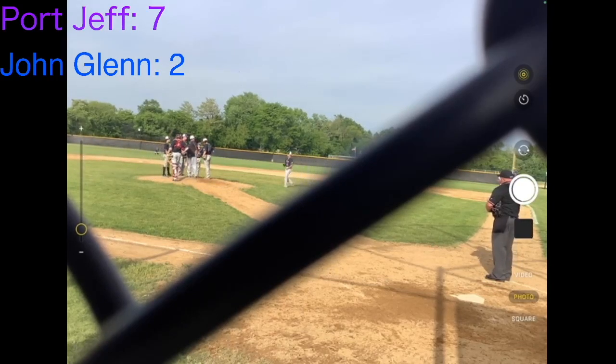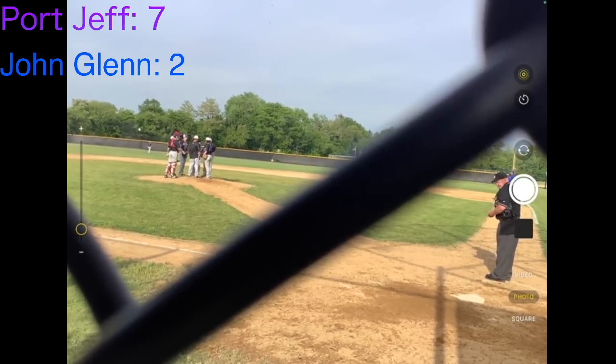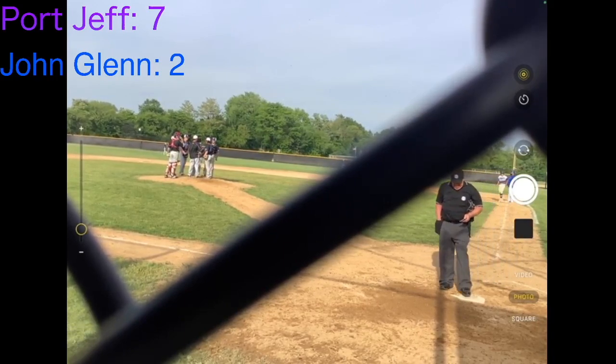Come back into this baseball game. And like I said, definitely want to shut the door here with that walk from Zeese. It's going to bring up Carnevale. Last time he was up, he walked.